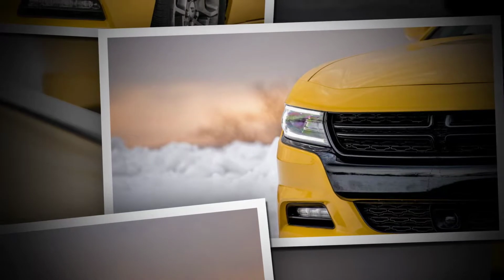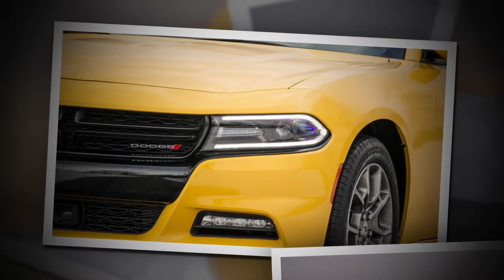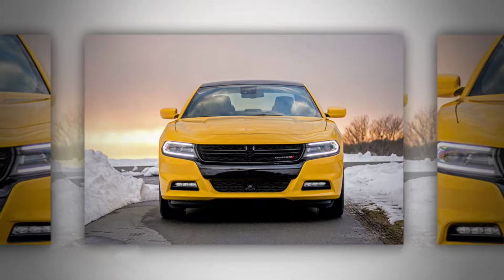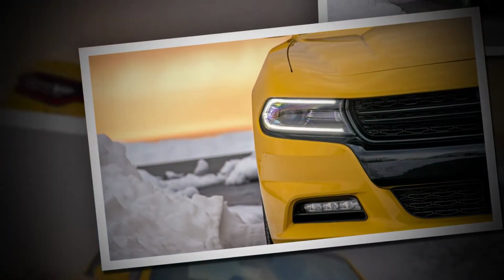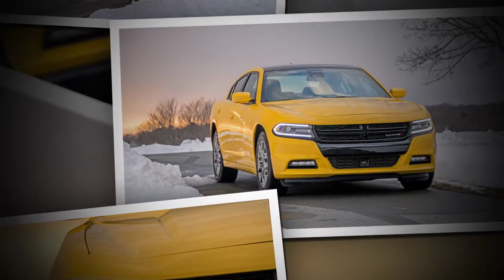The debut of the Hellcat and the Challenger Demon has rendered all Hemi discussions moot, but there are still plenty of Charger versions to choose from even at a budget under $70,000. The Charger SXT Premium AWD is one of those cars, and it comes with enough standard items to keep the model fresh for another few years. That's a good thing, since the Charger isn't due to be replaced anytime soon.